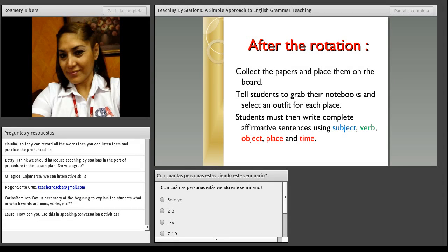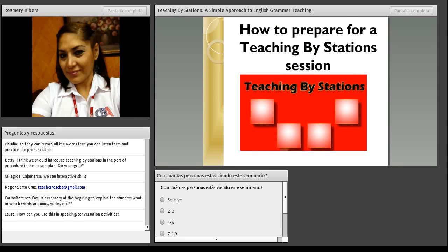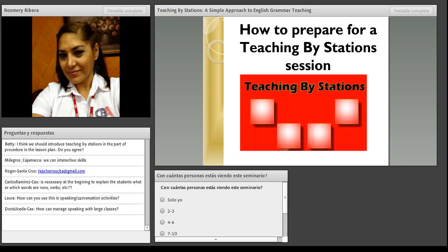For speaking, I was telling you before that I use this as a speaking activity. How do I do this? I assign a different speaking subject, or if we are speaking about just one subject, let's say global warming, I would divide my stations like this. I would instruct them to speak about the causes of global warming on the first station. On the second station, what global warming does to the planet. On the third station, solutions. And on the final station, I would instruct them to summarize and talk about their own opinion.